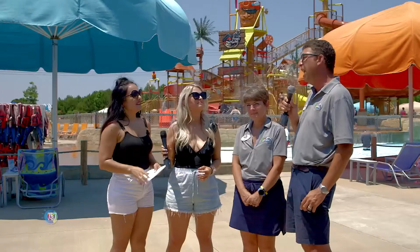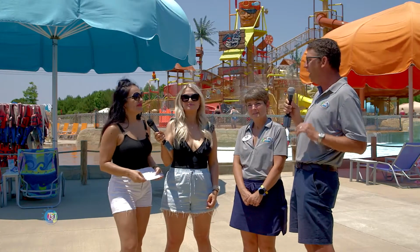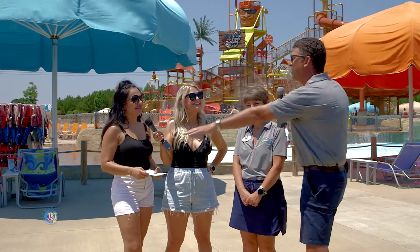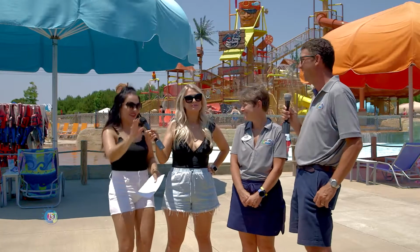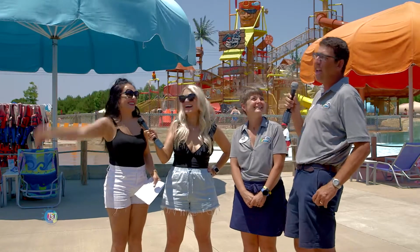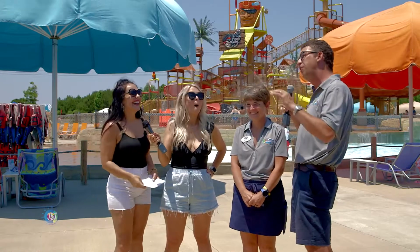Another great one that you might want to try is called Dune Runner. It's a very straight slide that you just go down a couple of humps, just like that. It's nice and smooth. They're a lot of fun. When you say a couple of humps, is it little humps or high humps? Well, it starts out about 75 feet in the air. Oh my God. But it's nice and smooth. It's a lot of fun.